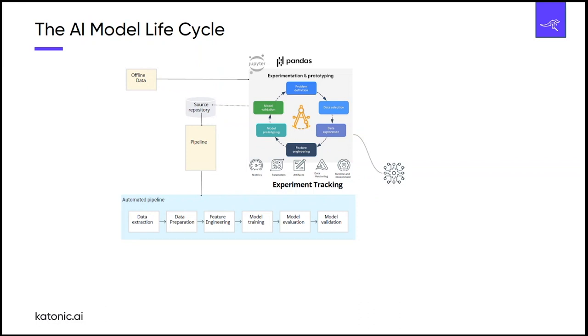Because as we know, a data science lifecycle doesn't end with model training, because we need to keep monitoring the particular model. If we find any model degradation, we need to retrain the model with the latest data. But we don't want to do these redundant things again and again. For this purpose, we will create automated pipelines.